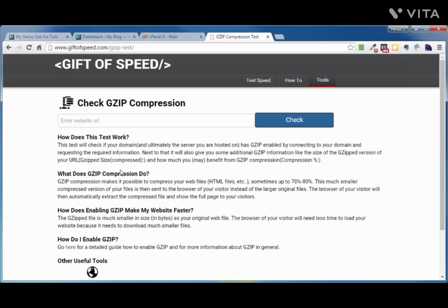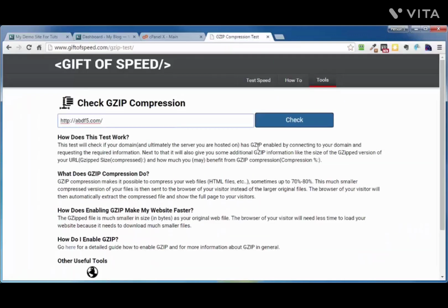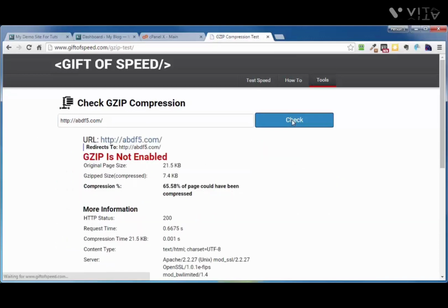www.giftofspeed.com/gzip-test. That'll bring you to this page here. And all we have to do is put in the URL of our website here. Now let's come on back here, copy, paste kind of thing. Copy, paste, click on check. Ta-da! As I had mentioned, it is not enabled. My site is not enabled for gzip.